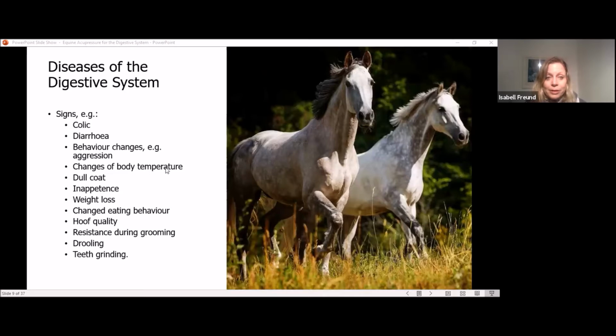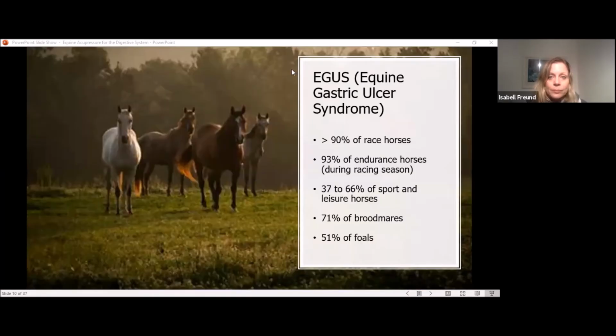So changes of body temperature as well, a dull coat, inappetency, weight loss, changed eating behavior and patterns, also the hoof quality. For example, in chronic ulcers, the hoof quality may get bad. Resistance during grooming due to pain, drooling or teeth grinding, that's a few of them that can indicate that there's something wrong in the digestive tract.